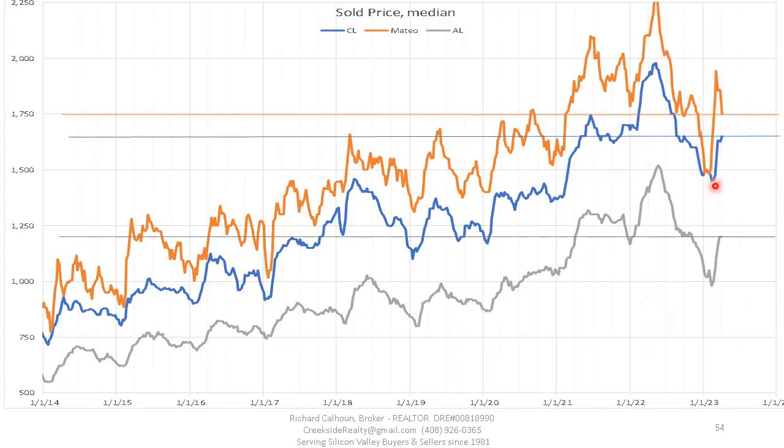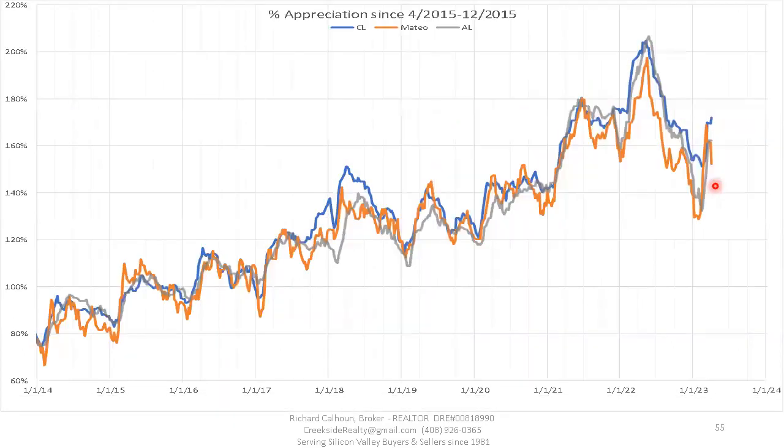Here's the same on analog paper for people that prefer that. I prefer log. This is the appreciation since the last 9 months in 2015. You can see all three counties are doing basically fairly similarly. San Mateo County is the least right now, and it looks like Santa Clara County has the highest, and Alameda County is in between. So there is some difference. You go back just a couple weeks and they were right on top of one another.